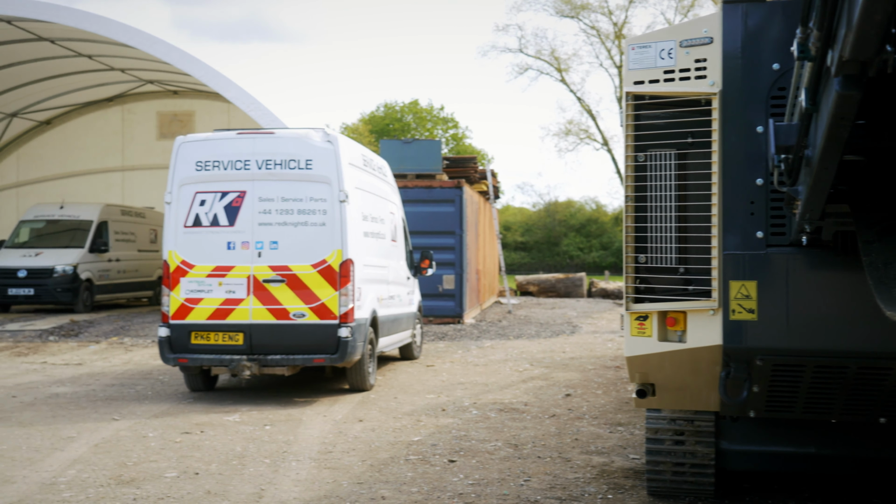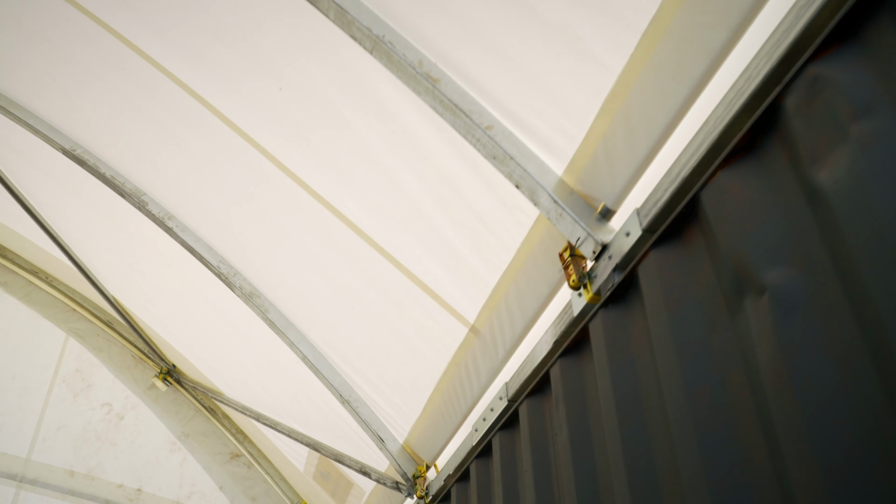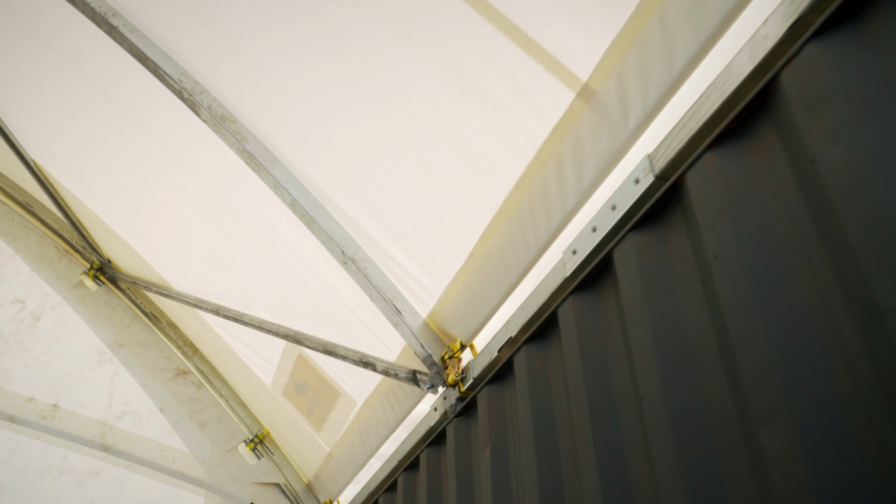I reached out to Zappshelter. Immediately we had a phone call, we set up a Teams call. It was Donnelly that was handling it, and the discussion was seamless. He knew exactly what I wanted when I explained it. He was able to throw me the different drawings. Then we looked at different dimensions, different heights.